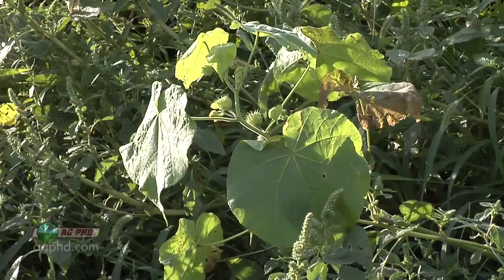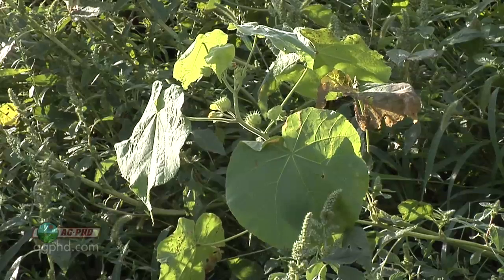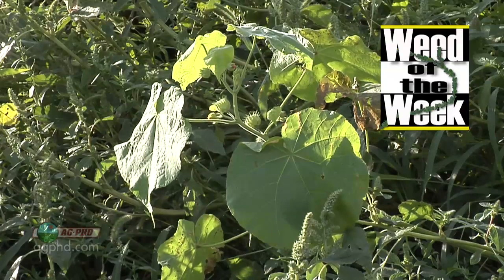Well, unfortunately, our weed of the week just doesn't seem to get stalk rot, Darren. I wish it did, but we'll tell you what will stop this weed coming up next.